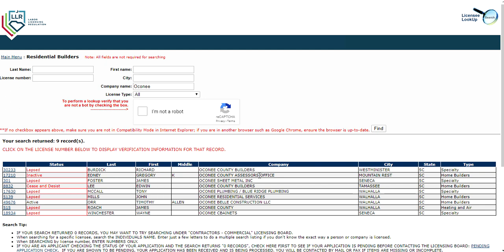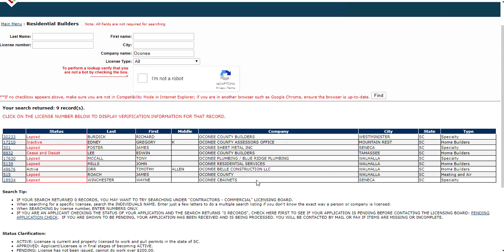Okay, alright. This is a small list of companies with the name Oconee in it in South Carolina. Only one with that name, Oconee Bell Construction. The rest of these have lapsed licenses. I don't know why. You'd have to check with the state, call them and ask them about that, but according to the state of South Carolina, everybody here with a business name Oconee has a lapsed license.